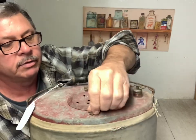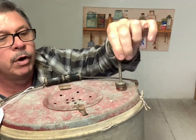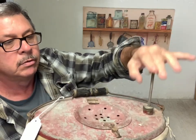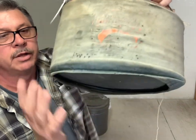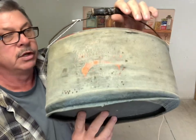Still got the lid on it. This thing's old, pretty scarce piece. And this right here is where you can pump air into your live bait. That's pretty cool. It's got a wood handle. It's just cloth here, and there's writing on it. I couldn't read that, so I started searching for this.